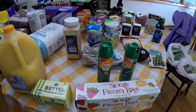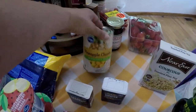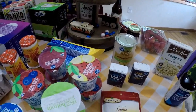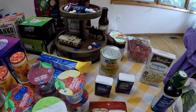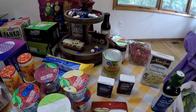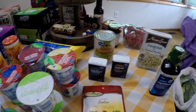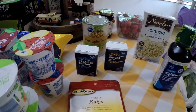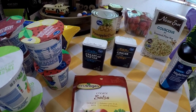And then I have, right up here, pineapple chunks. I got these. I'm thinking about making shish kebabs, and that would be really good with beef and peppers and onions. So I got that. That was $1.39. I only got one. Then cream of tartar and ginger. They were both $4. They were $3.99. You think that I could get the spice that was $1.99? No, it had to be those two that expensive.